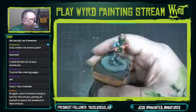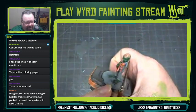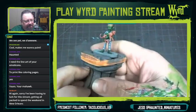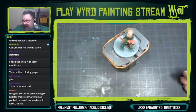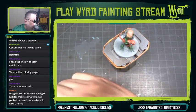That got a little too green, so let's see if we can thin that out a wee bit. Bring that flesh back in just a touch. Yeah, I think that's all right. And we're going to do a little bit of flesh mixed with our moot for some little highlights on the skin.